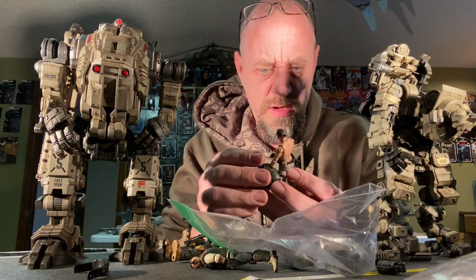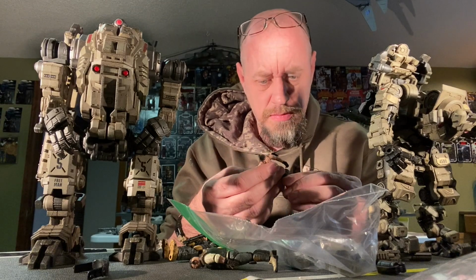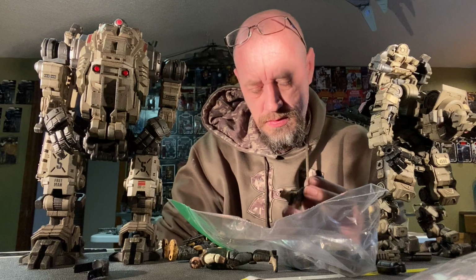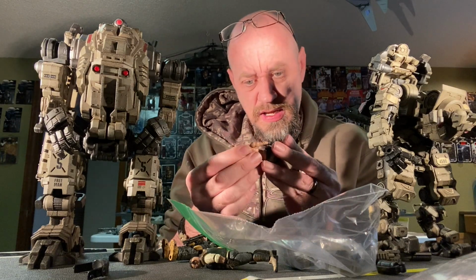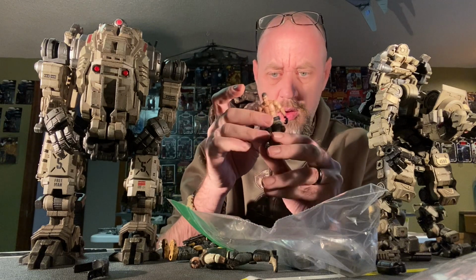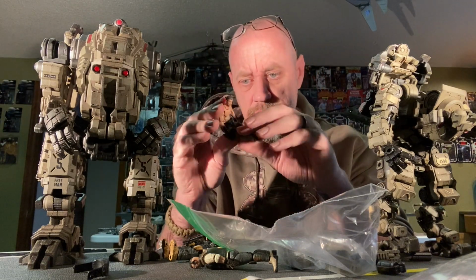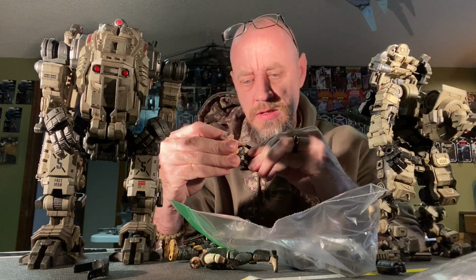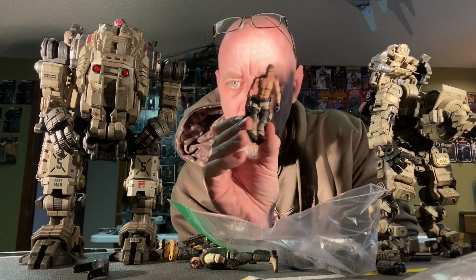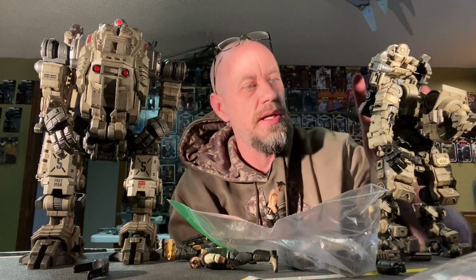All right, so this is the figure that came with the Freeman. Let's put him in. And actually, he's got a decent crotch, so I wish they would do this on the rest of the figures. You can see how when he is in a sitting position, well, it's sort of decent. His legs are together, but they don't come to a 90-degree angle, which they should.